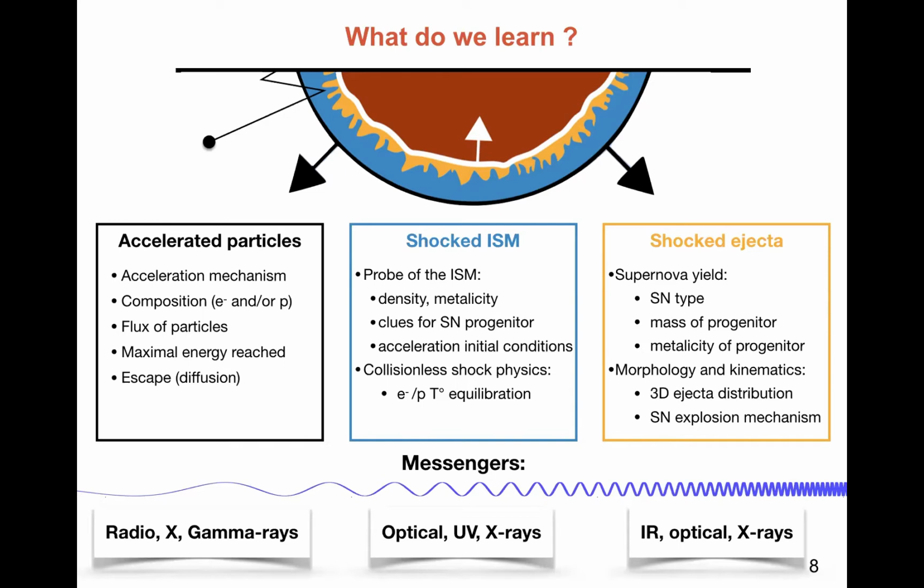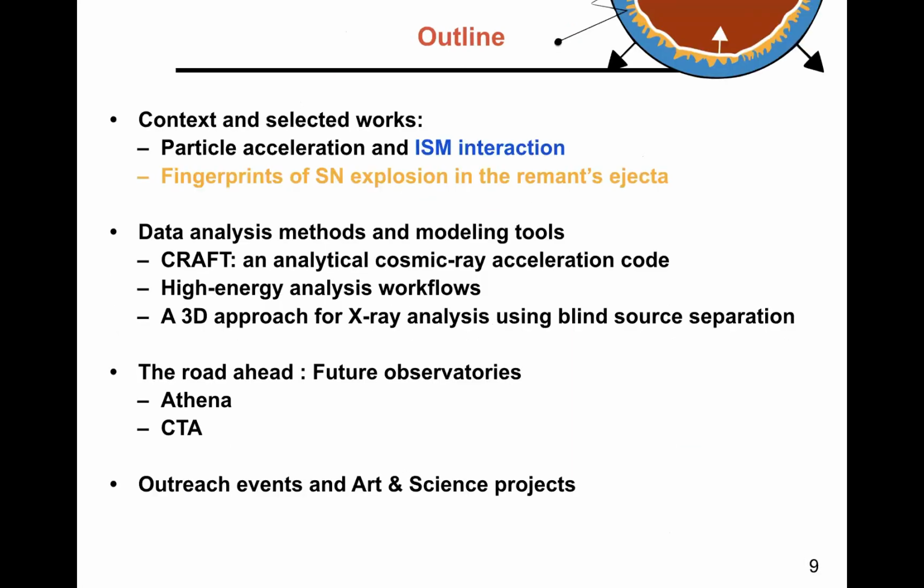And the shocked ejecta, it's also optical, X-rays, and sometimes infrared also if you want to study the dust. But this is no longer a shocked ejecta, but it's ejecta in general that you can study in infrared. So this is a little bit of the outline of this presentation, tackling those different topics.